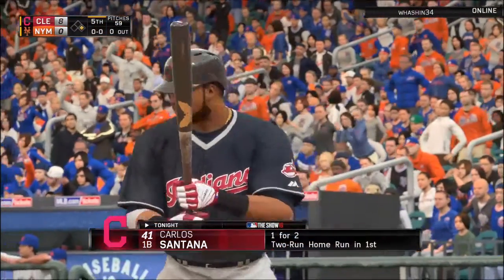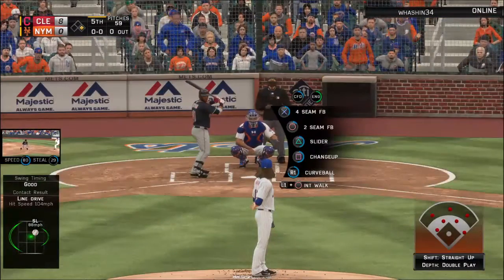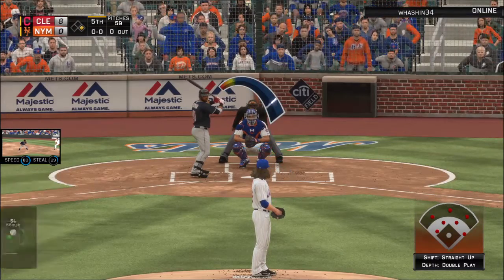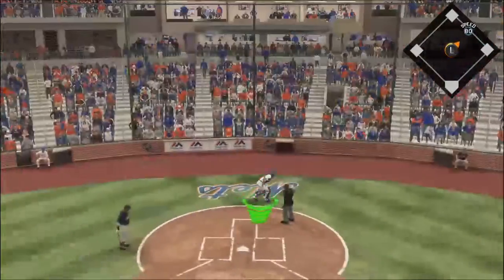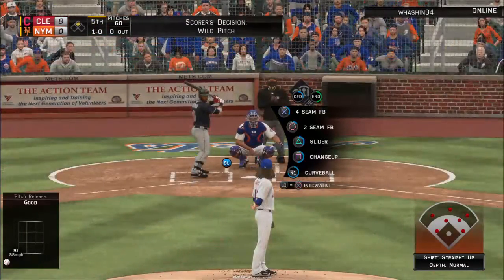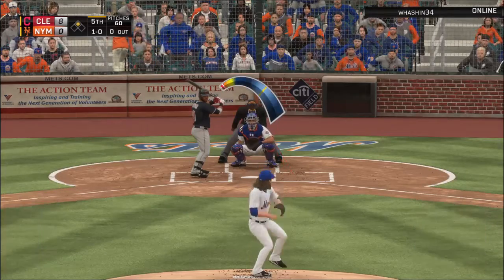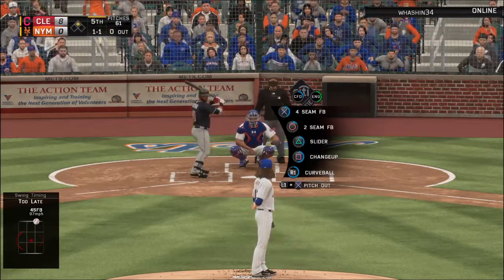Carlos Santana strides into the box now, launched one over the wall back in the opening frame. And a slider bounces, and that gets away. And forget about the double play now as he'll move up to second here on the wild pitch. Eight runs, just seven hits, and one error in the ballgame for Cleveland so far. Oh, much too tardy on the fastball. One-one.